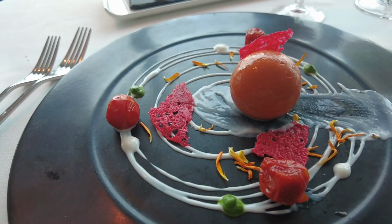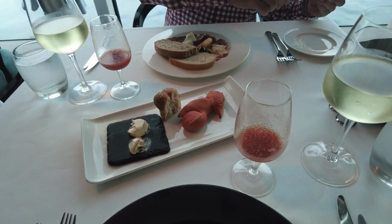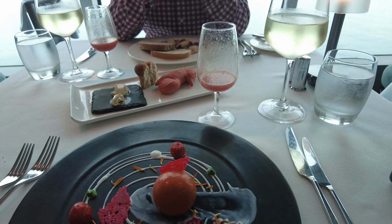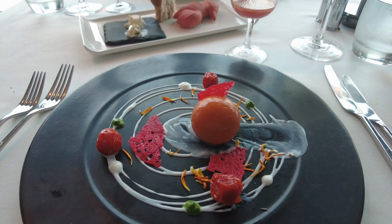Okay, so our starters have arrived. I've got the red pepper parfait, which certainly looks very well presented. James has got the ham that he had the other night, and we've got a virgin Bloody Mary and some nice bread. So let's hope it tastes as good as it looks.